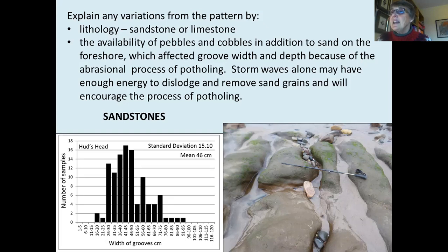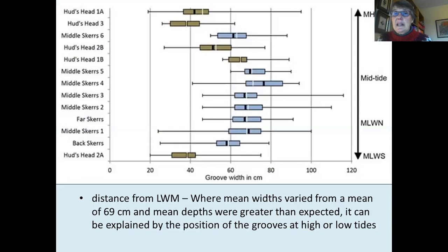In sandstones, sand grains can be knocked off by wave action alone, rather than just by abrasion by other materials. But we do think that the availability of material on the foreshore makes a difference. And we saw that particularly at Hud's Head. You've got the diagram there. We created a box and whisker diagram. The sandstones are in brown, limestones are in blue.